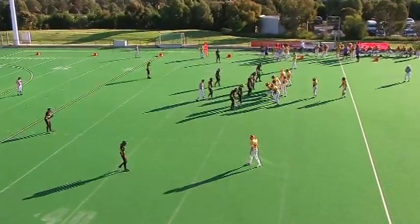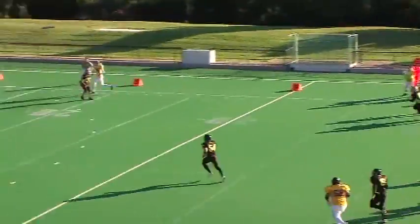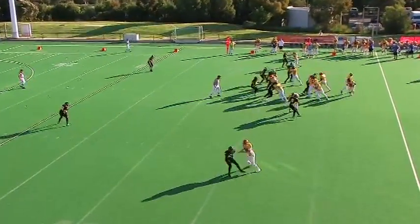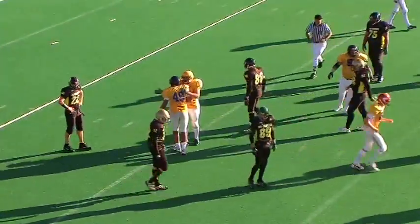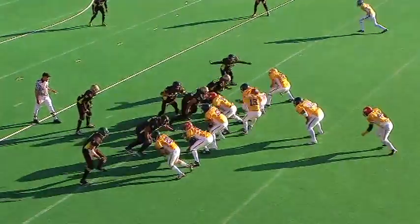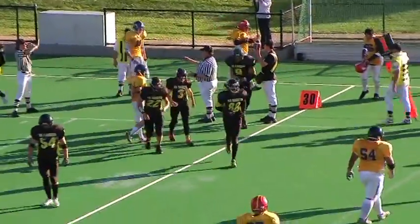First and 10, 15 yard penalty. Looks to throw. Heaves it deep, has a man there, and it's tipped. Incomplete. It's going to be intercepted by Nightingale on the far sideline. And a turnover by the ACC.